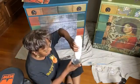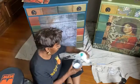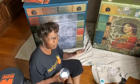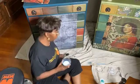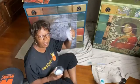Okay, so again, I'm using polyacrylic because I ran out of patinas. I will have more back in stock on Wednesday. There was a shortage of patinas, so. And I got my plastic wrap.